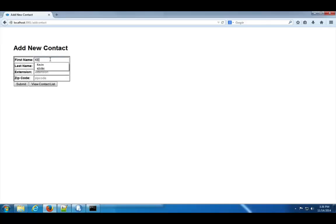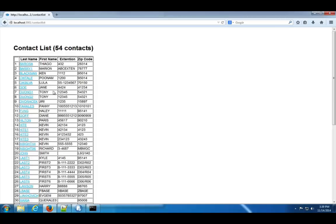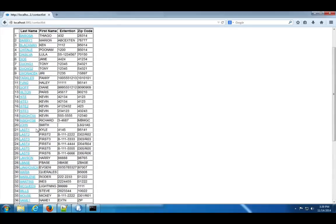So again, I can say Kevin, add height 3. Then select Submit, and we should have that added to the contacts. So if we view the list again, we should now have a height 3, which is right here. So it looks like the application's working. All of our services, we've got 5 different services going through z/OS Connect to make this application happen.